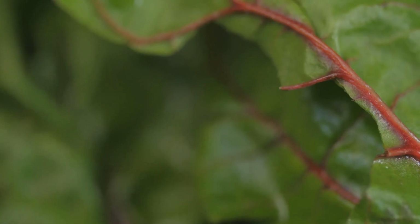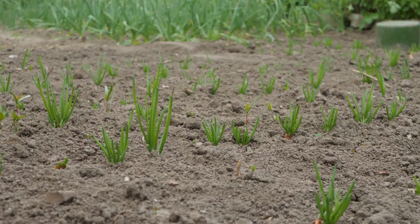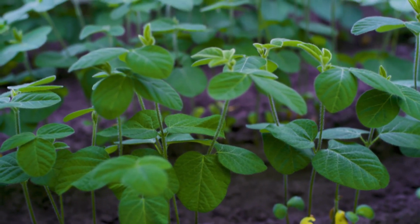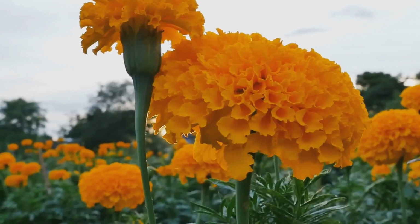Swiss chard. This is a colorful leafy green, typically grown in cool seasons. For companion planting, onions are fantastic because they repel pests like aphids. Beans are also beneficial as they add nitrogen to the soil. And of course, marigolds deter pests and brighten the garden.